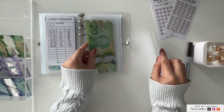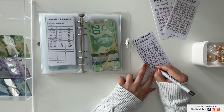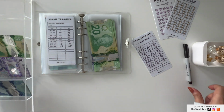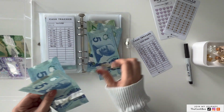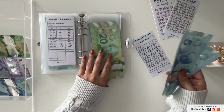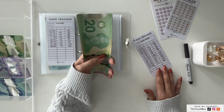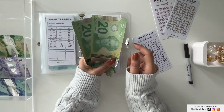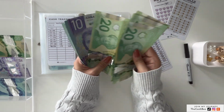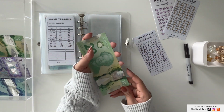Next is home decor, which is getting 15. So home decor should be at 215, which is so amazing. 5, 10, 15. When I started with my cash stuffing, right in the beginning, home decor always used to be the poor one, always the one that used to get skipped. But I'm so happy to build this up. And home decor now has 20, 40, 60, 80, 90, 95, 200, 5, 10, 15. So 215.